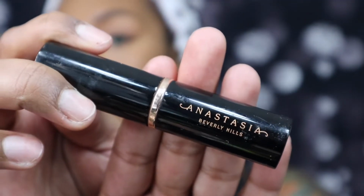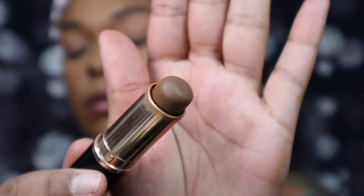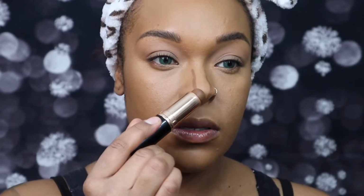Next, I'm going to take this Anastasia foundation stick in the color Earth, and I'm going to use this for my contour. I'm going to put it along my nose. Kier says hi. And then I'm going to put it along my cheekbones. Good job. And my forehead. Now underneath my lip and along my jawline.